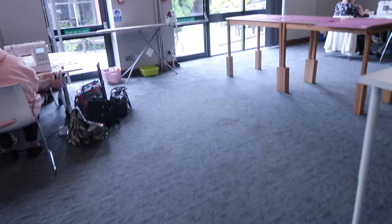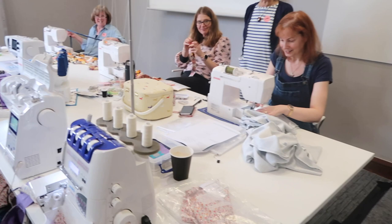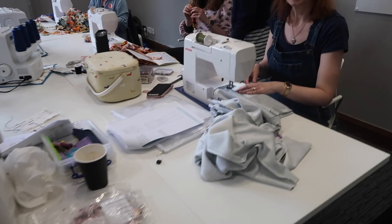So it's the afternoon on Saturday. Let's come in and see how everybody's getting on. How are we getting on, people? Have we got any near finished garments yet? Oh, that's looking promisingly near. You're doing the side seams. Fabulous. Have you put the sleeve in already? Yes. Lovely. I put the sleeve in flat. Fabulous.